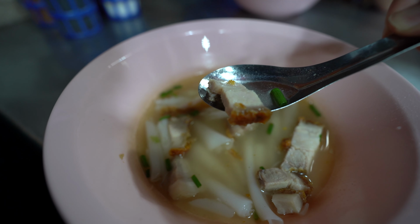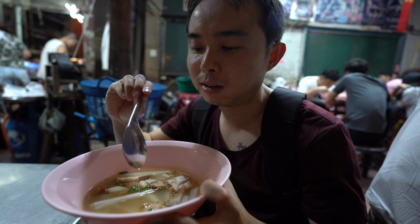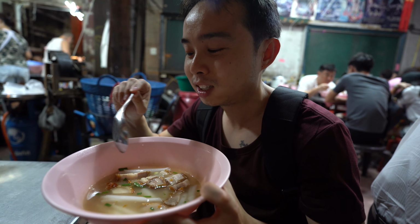But now I'm gonna try the crispy pork belly. Now, even though it's been cooked in the broth, the crispiness of the skin is still there. So I would highly recommend this place.